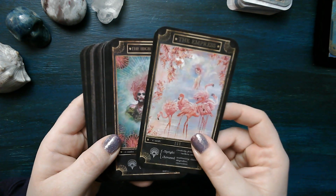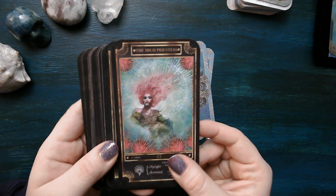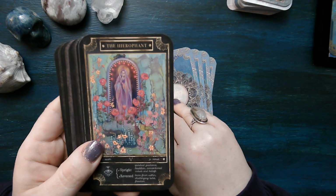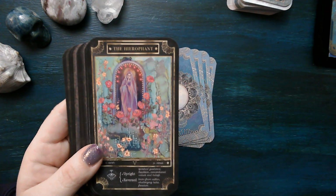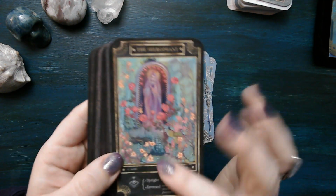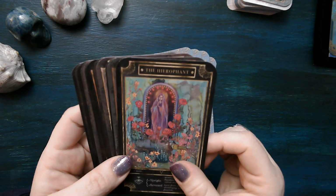Empress. I love this High Priestess. There are a couple of cards in here that I think might be my all-time favorites so far, and that's pretty amazing for one deck because I have so many decks. But I love that the Hierophant looks to be kind of a Mary character, maybe.